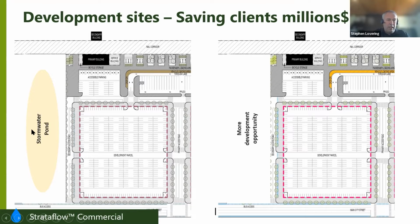So we were chatting with the engineer on this project, and we said, hey, you want to sell 20 of these development parcels in 20 years. We can help you make these development parcels so much more valuable in even 5 years, and we'll show you how. So we talked to them, and the idea that we came up with was actually to remove the stormwater pond completely, and that would give us more development opportunity there for parking, for buildings, for green space, for bike lanes, parks, whatever that may be.